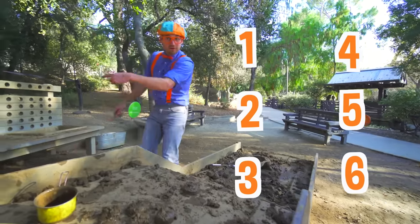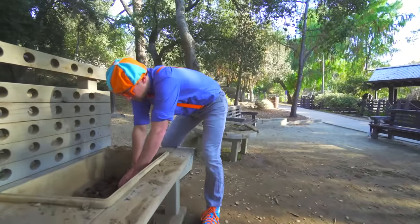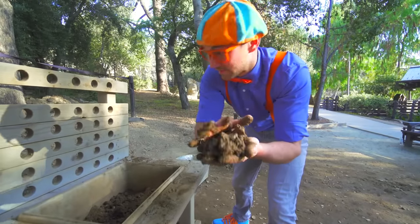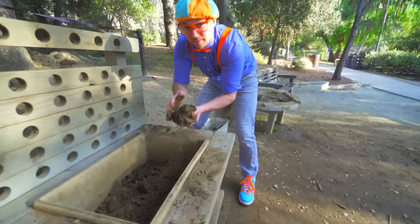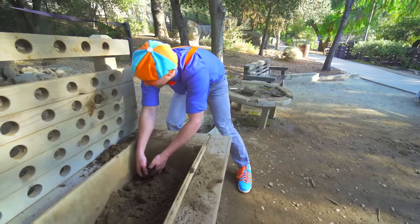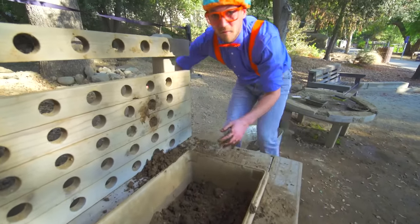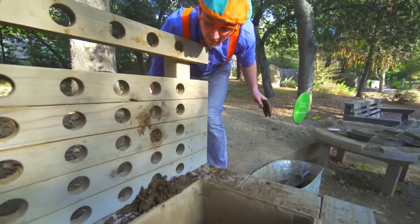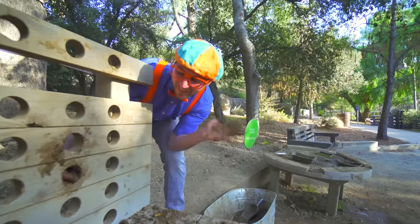Woo! Look over here at this tub area. Whoa, there's a lot of mud in here. If you like to get dirty, this is a fun place. Okay, I'm gonna put it in the circle. Put it in the circle. Okay, now watch, I'll poke it from the other side. Hello, hello, hi.